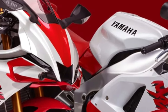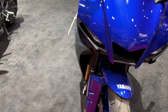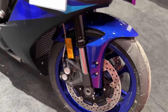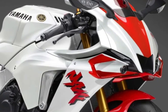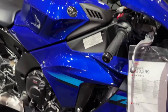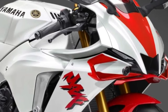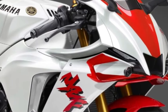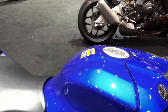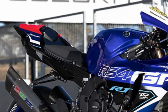At first glance, the 2025 YZF-R1 catches the eye with its aggressive, aerodynamic bodywork, which has been redesigned to improve both high-speed stability and aerodynamic efficiency. The sharp lines and sculpted surfaces not only enhance its visual appeal, but also contribute to its impressive drag coefficient, helping the bike cut through the air with minimal resistance.